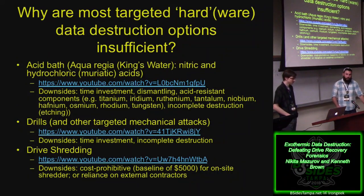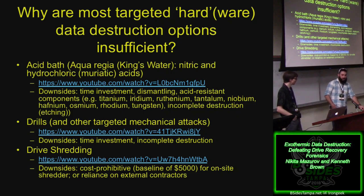So kind of the genesis of this whole presentation is to talk about physical being our preferred method, but there are several other physical methods that are not necessarily the most viable options that you could use for trying to destroy hard drives. I'll give you a few examples here. There's many, many more other ones, but these seem to be some bigger key ones that people have talked about or you hear about.